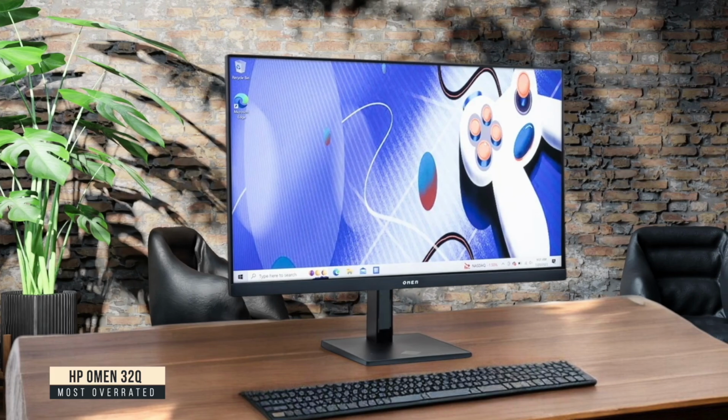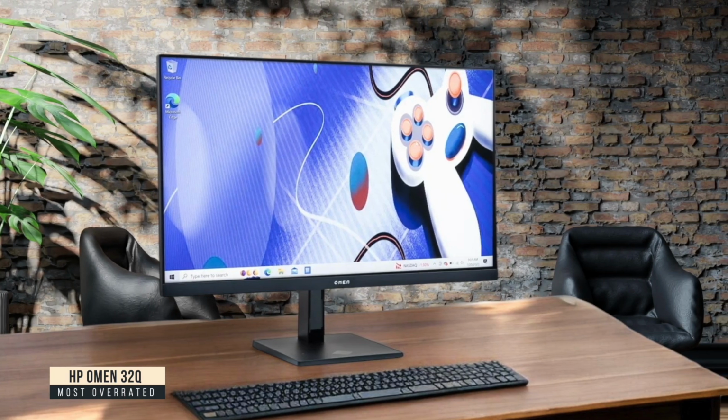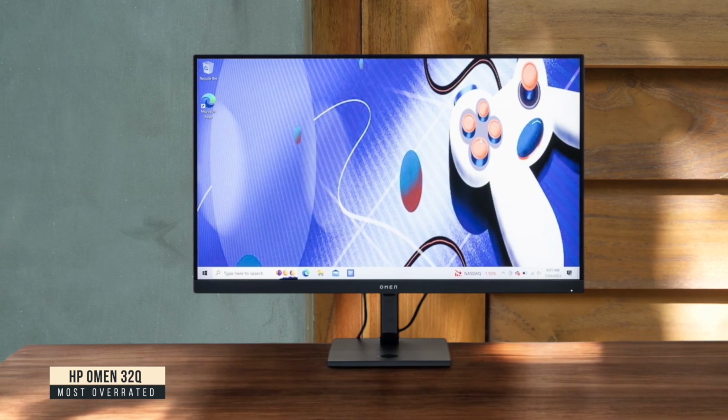Gaming performance is decent with 165Hz refresh rate and low input lag, but nothing spectacular compared to other options in this price range. The port selection is also disappointingly sparse, with just 2 HDMI 2.0 ports and 1 DisplayPort. No USB ports or speakers to be found. If you absolutely need a 32-inch gaming monitor on a budget, it's serviceable, but there are better options if you're willing to go with a smaller screen size.